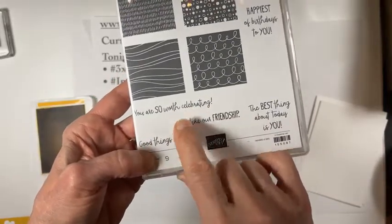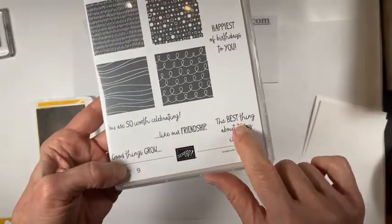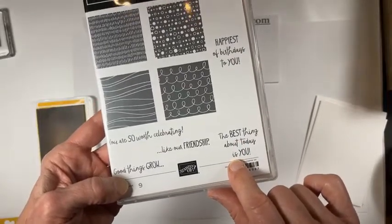I think these sentiments and fonts, the font is so cute. I especially love this one. The best thing about today is you.